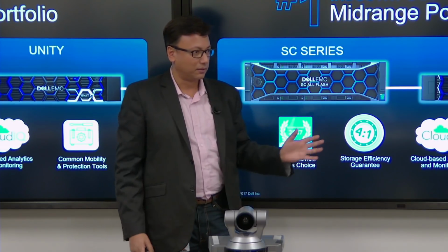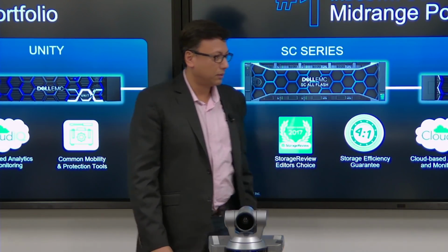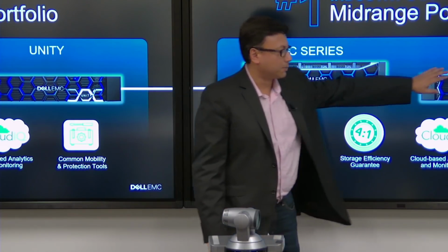Is RecoverPoint built into both platforms or is it an external appliance? The splitter is built in.